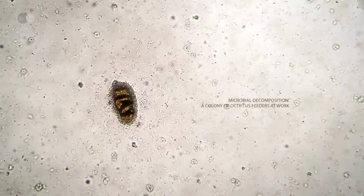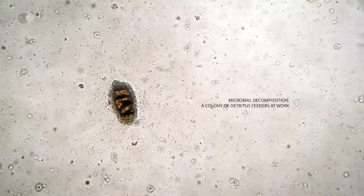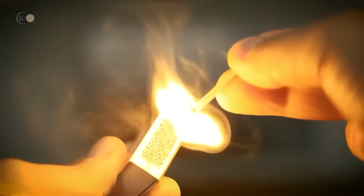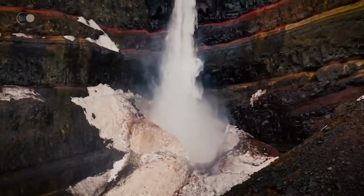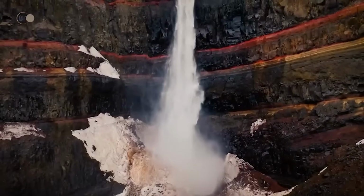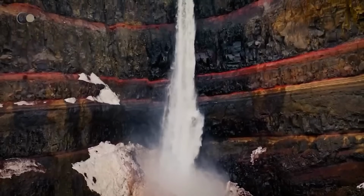Biological processes are defined as respiration or digestion. Chemical processes are combustion or synthesis reactions. The latter two take place over relatively short periods of time. Geological processes, on the other hand, occur over much longer timescales and are defined by erosion or sedimentation.